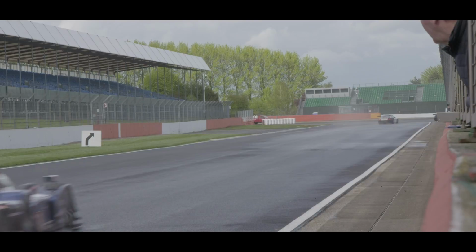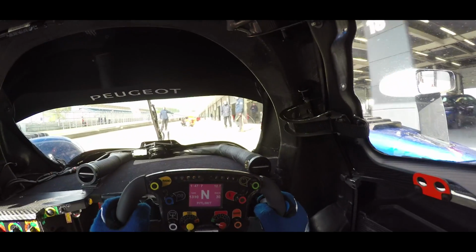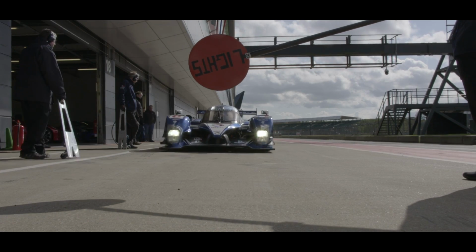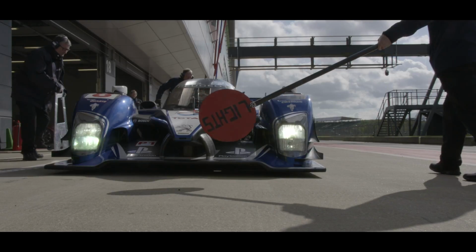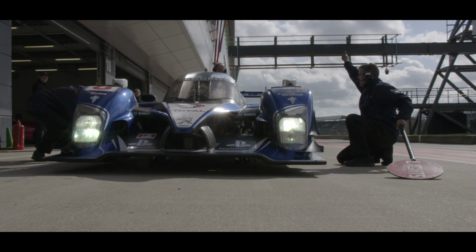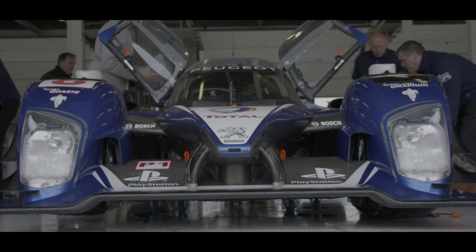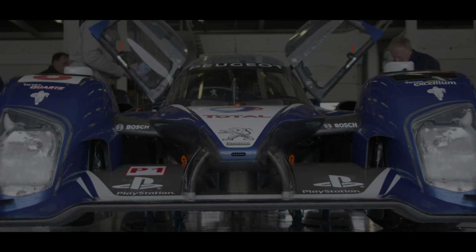Peugeot Sport withdrew from endurance racing at the end of the 2011 season, but the legacy of that brief but brilliant foray are incredible cars such as this. If you want to relive those not-so-distant glory days of endurance racing, be sure to be at Silverstone Classic on Saturday, July 21st, when the Peugeots will once again do battle in the Masters Endurance Legends feature race. It promises to be something very, very special.